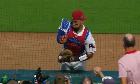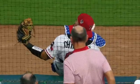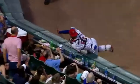A.J. Hinch is looking in because they want to know whether or not this ball may have hit the screen. I don't think it did. Let's get a look at it here. Robinson up against the net. Another basket catch. And yeah, there he is. That is a clean catch.